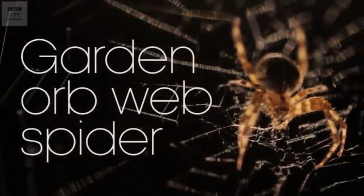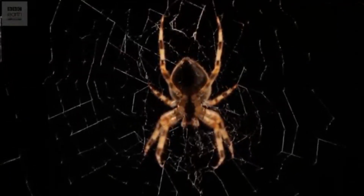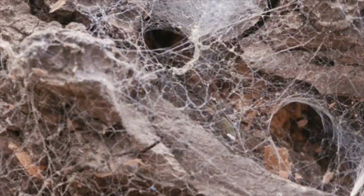And like, why do orb weaver spiders specifically make spiral orb webs? And like, sheet web spiders specifically make sheet webs? Why don't orb weavers make sheet webs or triangle webs or funnel webs?